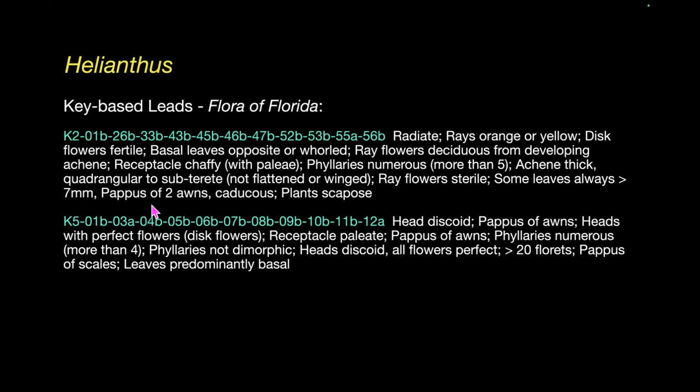Some leaves are always bigger than 7 millimeters. There's never a time when a plant has every leaf less than 7 millimeters. If it does, then it's in the allied genus Phoebanthus, right? The pappus is of 2 awns, and they fall off, and the plants have leaves up the stem. And this one is exactly the same, except for the fact that the heads are discoid. So everything else is pretty much the same. And so by examining the key and reading it, all of a sudden I have a pretty decent description of the genus Helianthus.